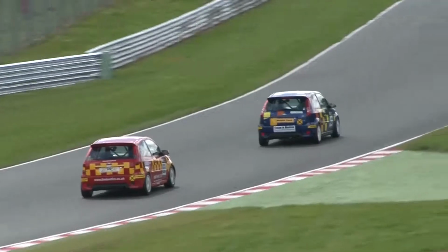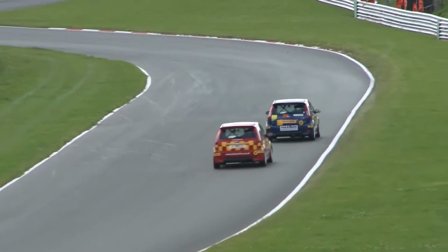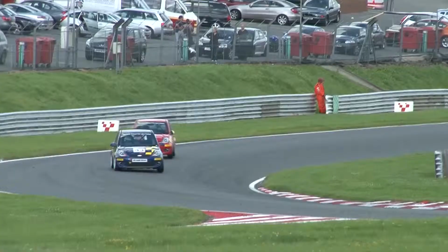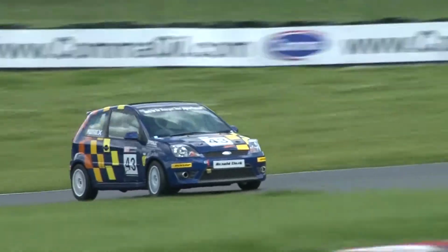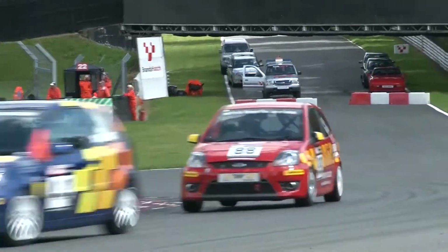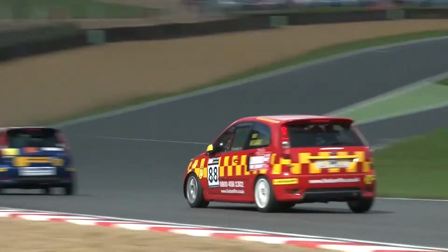It's always something we say, that drivers who create misdemeanors and things like that on circuit get hauled up in front of the clerk of the course, but I think Jack's to be complimented on the way he's handling the situation that he's got with that car that's just not working quite right for him at the moment.